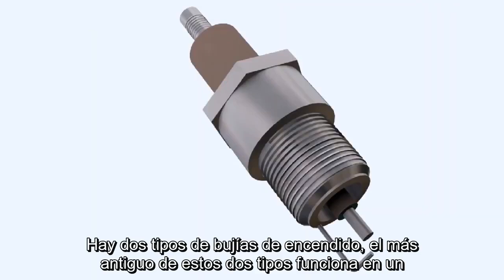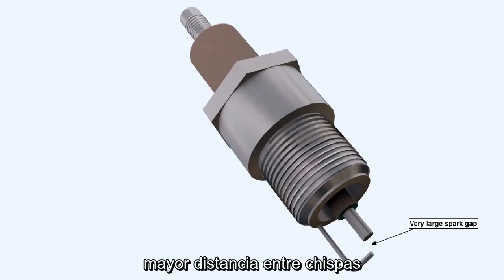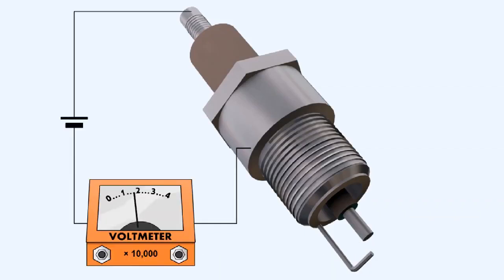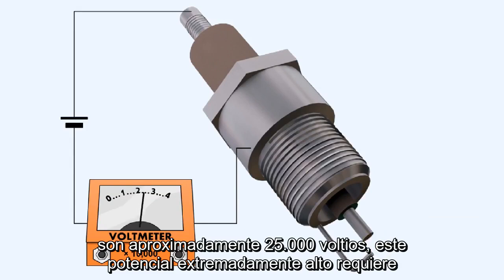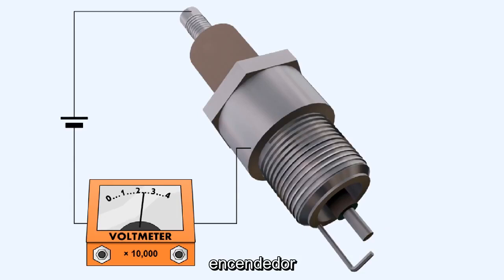There are two types of igniter plug. The older of these two types works in a similar manner to that of the piston engine spark plug, but it has a much bigger spark gap. The potential required to jump this gap is approximately 25,000 volts. This extremely high potential requires very good insulation standards, both within the unit and in the cabling to the igniter.